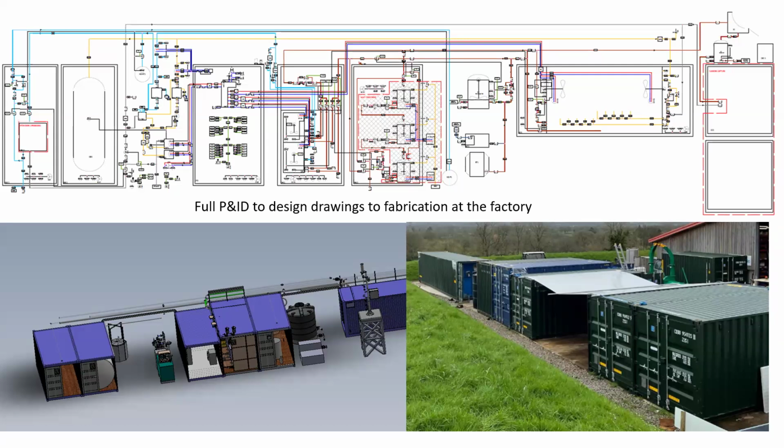These units here contain the CHP generator, which is provided by us. You've got a biogas boiler in there, and two gas control pods for gas treatment, cleaning out the hydrogen sulfide. One of those is for biogas, and one is for hydrogen.